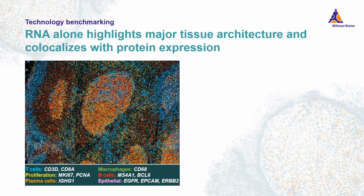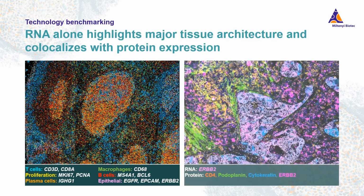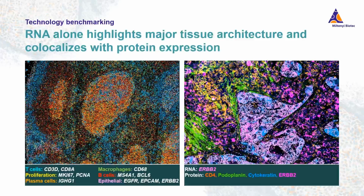RNA alone can capture major tissue architecture. So here what I'm showing you is a tonsil section. And what you can see is just based off of the gene expression profiles alone, we were able to recapitulate the major cell populations found in the tonsil, including cell types such as T cells, B cells, macrophages, and epithelial cells. We also see high colocalization with protein expression of different markers. So in this example, this is a non-small cell lung cancer sample, which has high HER2 and ERBB2 expression. That's the gene that underlies HER2. And they colocalize in the cancerous epithelium very well.